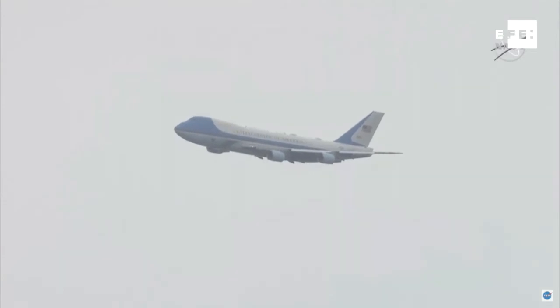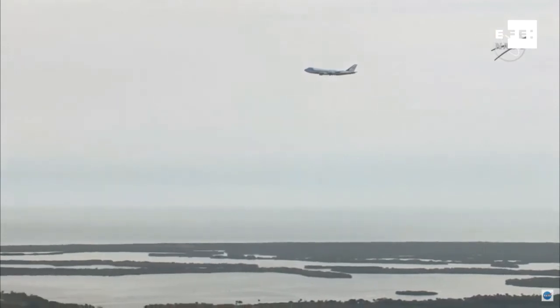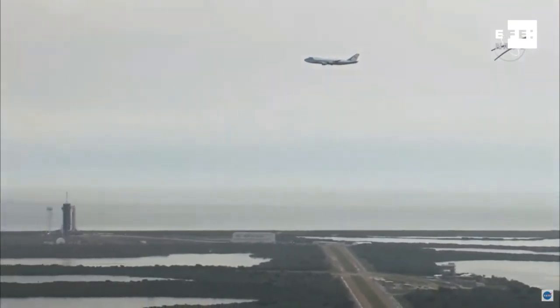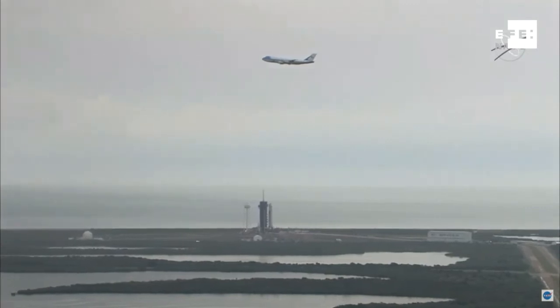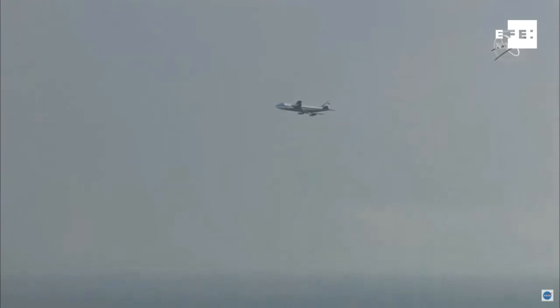That looks like a view of Air Force One flying near launch pad 39A for a special guest to have a special view of the astronauts on the launch pad. President Trump on board, making his way to Kennedy Space Center to hopefully view a launch at 4:33 this afternoon. And there they are in view of the launch pad, so no doubt he's looking out the window at Bob and Doug on the pad. That's got to be an amazing sight to see from on board Air Force One.